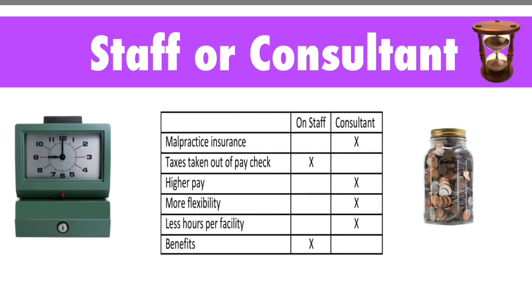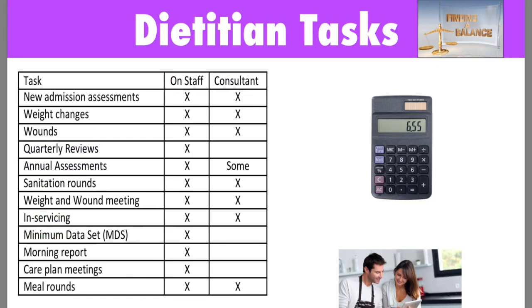In the next slide, I'm going to show you some dietitian tasks. Most facilities tend to have their dietitians do the same thing if you are on staff. However, you might see some changes at different places that you work at.